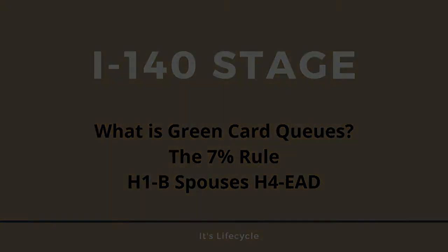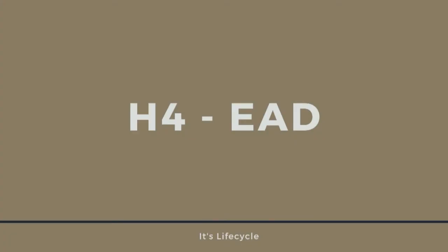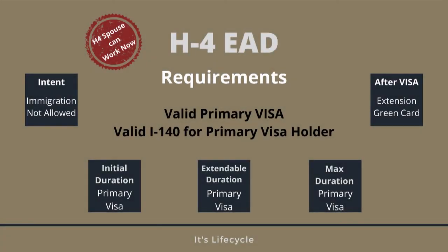This process is known as H-4 EAD. Under this, the H-4 spouse can work as long as the primary H-1B holder's visa is valid. This H-4 EAD is a separate application for the spouse who would like to work. As of July 7, 2020, this is undergoing a few controversies. There is a court litigation currently in progress to eliminate H-4 EAD, but a few counter-arguments are being made as well, so we don't know what's going to happen to H-4 EAD. Once there is an update, I'll provide the details.